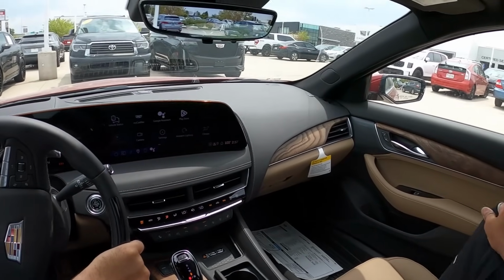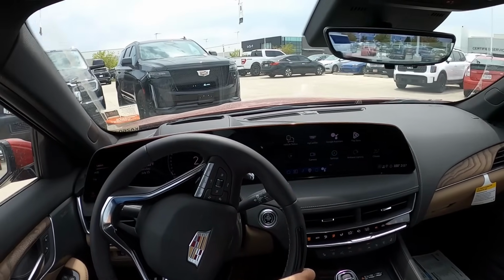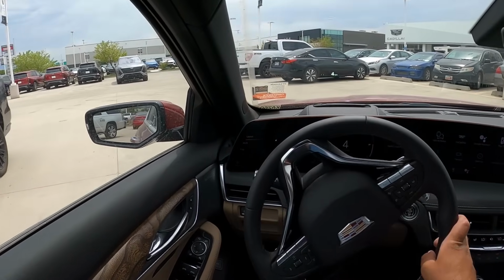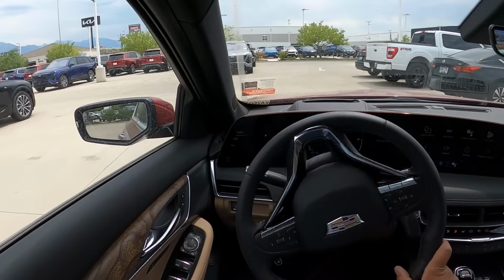Let's see how the CT5 performs. Reviewed the V the other week. We got the regular CT5 here. They do make a 4-cylinder version. I'll try to get you guys a review, but it's kind of lame.